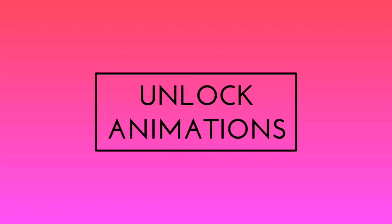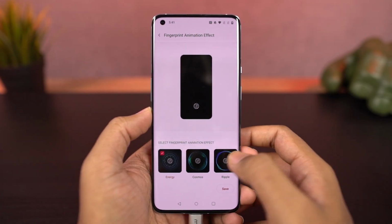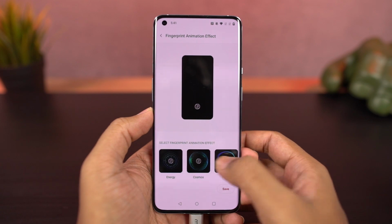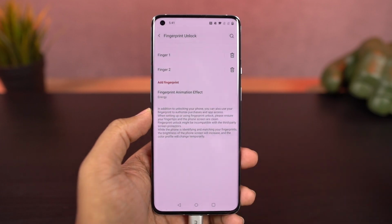Next, we have fingerprint animations. Now right out of the box, this is the default animation that we get whenever we use the fingerprint. Besides that, we have a total of 3 animations: Cosmos, Wave and Stripes, and you can use the one based on your preference. By the way guys, fingerprint scan on this one is super fast, so most of the time you won't even see the animation completely.